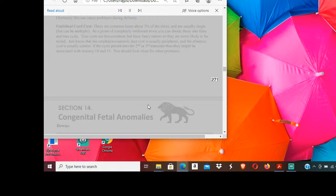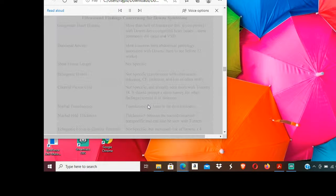271. Section 14: Congenital fetal anomalies. Down syndrome. Ultrasound findings concerning for Down syndrome: congenital heart disease, duodenal atresia, short femur length, echogenic bowel, choroid plexus cyst, nuchal translucency, nuchal fold thickness.